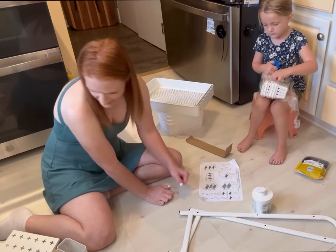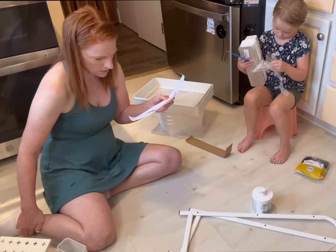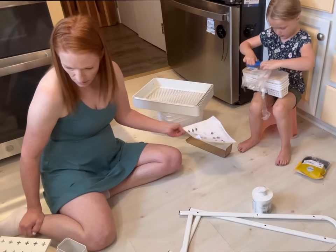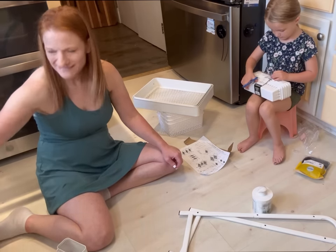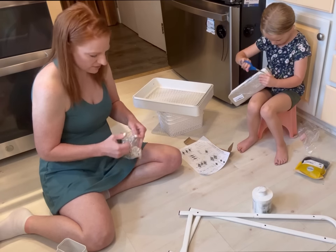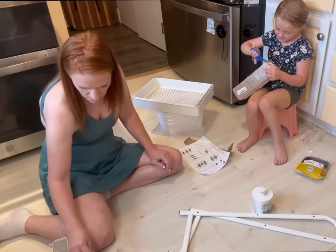Okay, I got that. Where's all my pieces? I didn't get any hardware. Oh, that's easy to open. That could be a problem. Taped to the bottom here. Careful. Don't really look like you're being careful. Yes, they are. Okay.